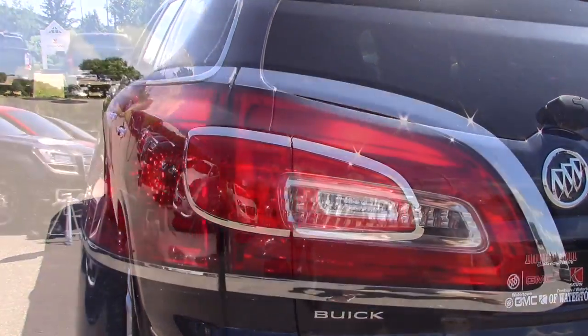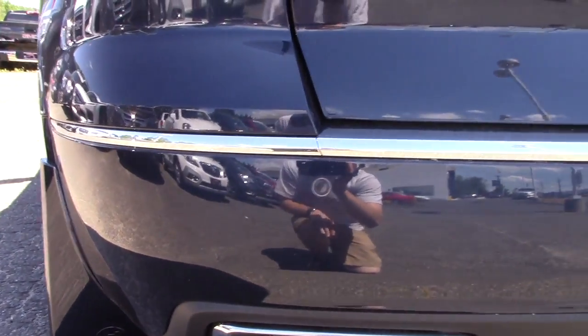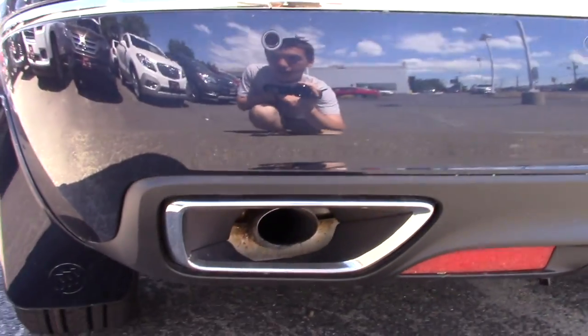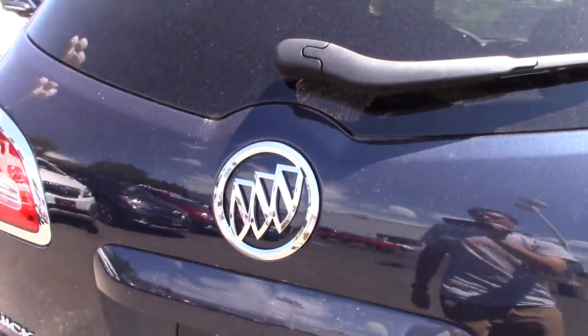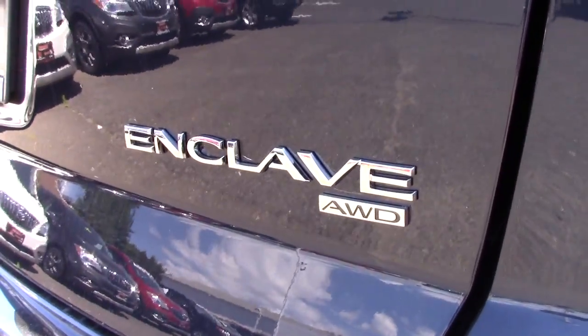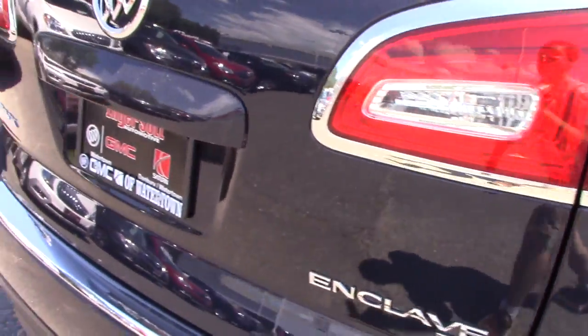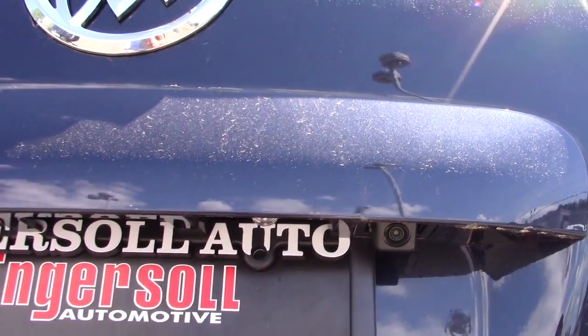So you have your tail lamps back here accented in chrome. You have 4 parking sensors back here, and your nice exhaust outlets. Big Buick emblem front and center. And you see this Enclave is all-wheel drive. Under here you have a trunk release and your backup camera.